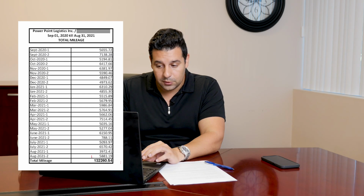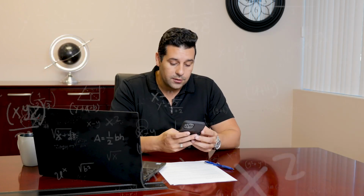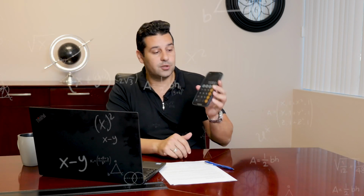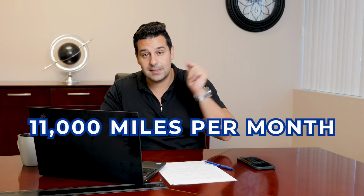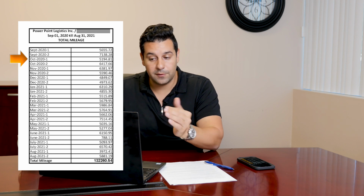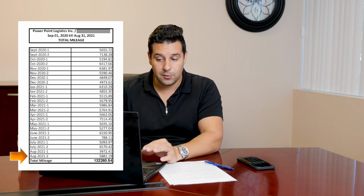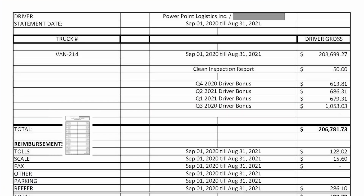He was able to produce 132,000 miles throughout the year. So 132,000 miles, divide that by 12. This driver averaged approximately 11,000 miles every single month. If you want the exact numbers, I've posted it here and I've broken it down into months. So first pay of September, second pay of September, first pay of October, second pay, and you can see the whole 12 months. Another thing that you'll be able to see is that in January and February, we really don't slow down. It's a go, go, go situation over here. But let's get back to the video.